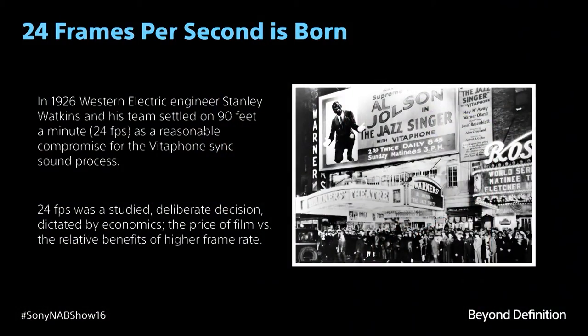24 frames per second was born in the 30s when Warner's made The Jazz Singer and synchronized the sound to the picture. An engineer named Stanley Watkins created the 24 frame standard as sort of a compromise between flicker and the expense of film.